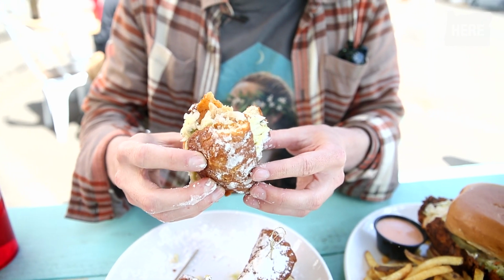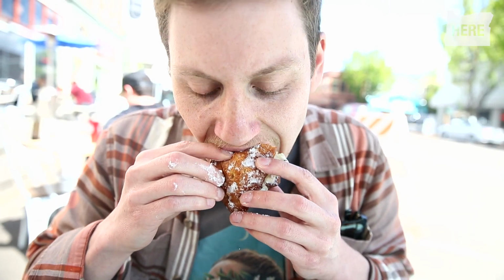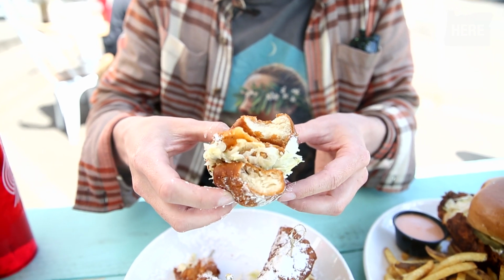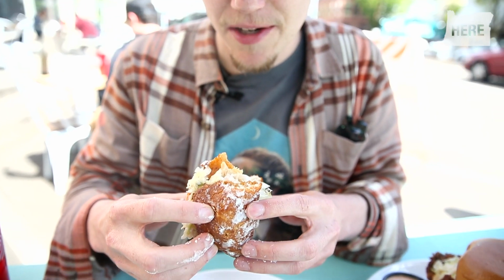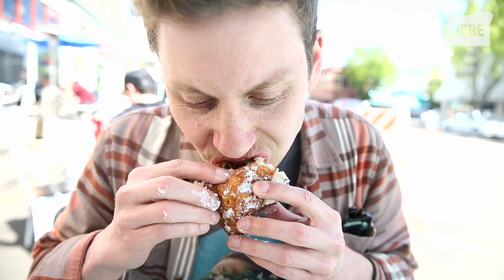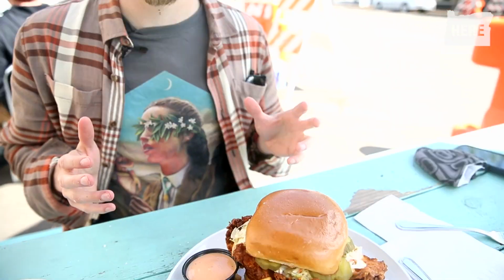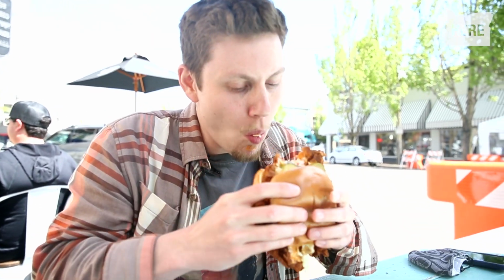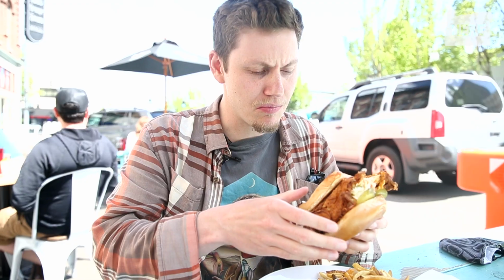Oh my God. I hate how much I like this. You get the sweet, the beignets, and you get that nice savory and the fried chicken. It's falling apart in my hands, but gosh, it is good. Okay, I've had my fill of beignet sliders. I think it's time to get after this hot bird sandwich. It's so much chicken. Nice piece of fried chicken, some really nice hot sauce in there. I like it.